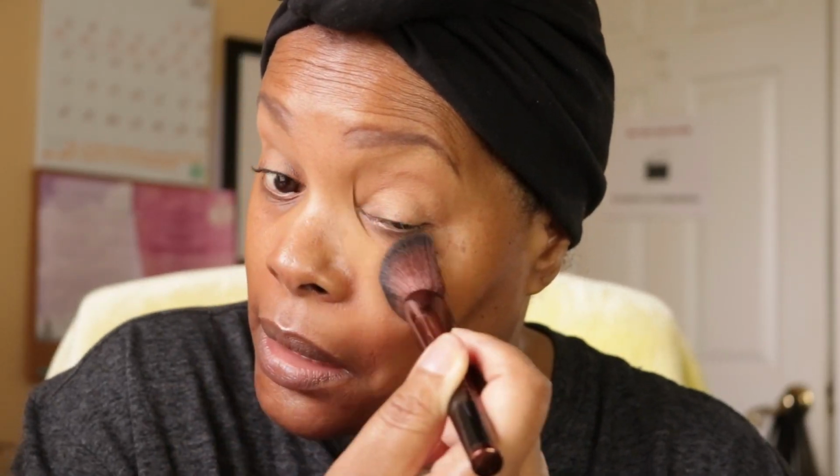And let me just use this brush. This is the brush from Danessa Myricks also, to kind of blend that in. It almost has like this soothing cucumber smell to it, and I wouldn't be surprised if that's one of the ingredients. Alright, I can see the glow already.